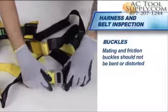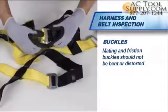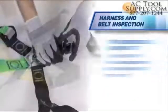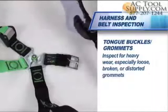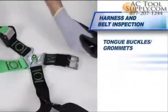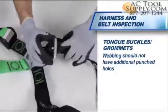Mating and friction buckles should not be bent or distorted. The outer and center bars must be straight. Tongue buckles should be inspected for heavy wear, especially loose, broken, or distorted grommets. Webbing should not have additional punched holes.